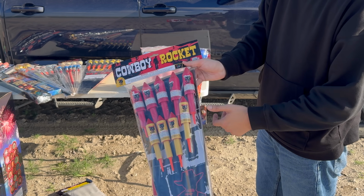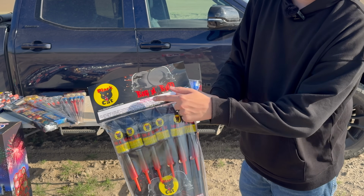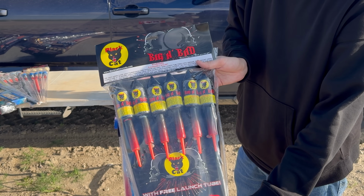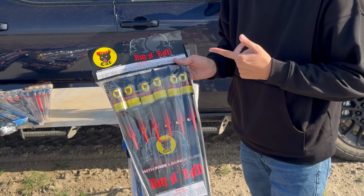We also have a 4-pack of the Metallica rockets, and these are like a close second of my favorite next to the radioactive. We have a whole pack of the Cowboy rocket by Black Cat Fireworks, and we have their pack of Big and Bad here. 6 of those canister shell style rockets with a free launch tube, and for how much I paid for these, you better get a free tube.